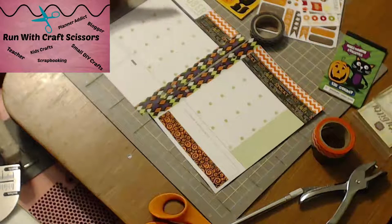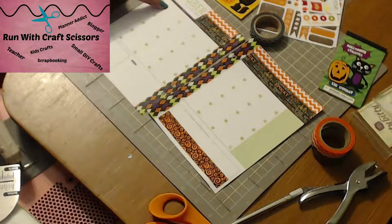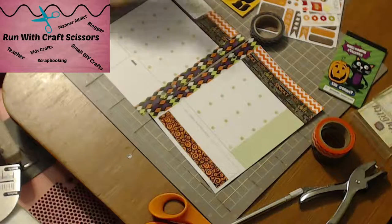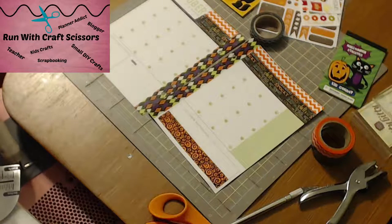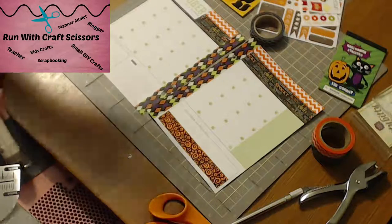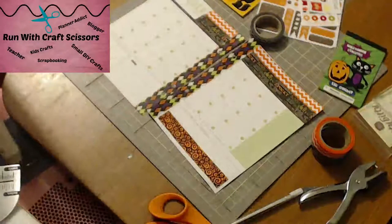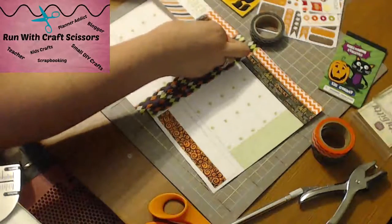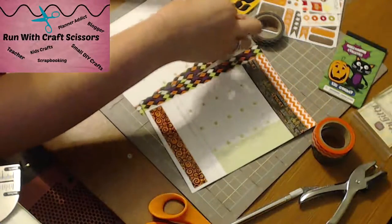I'm going to put some washi up here. Which one haven't I used yet? A black chevron? Ugh. We'll do this stripey one. I mean, ugh, on the black chevron. It's just kind of boring. Maybe I'll put it down here. I like to block out the days with washi that I don't use. Makes it more fun.